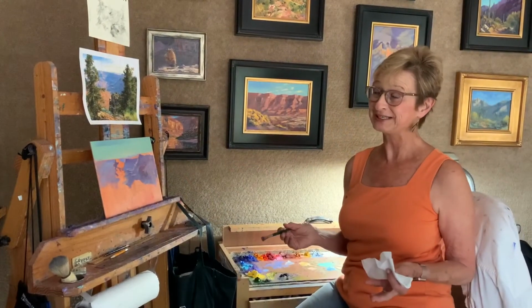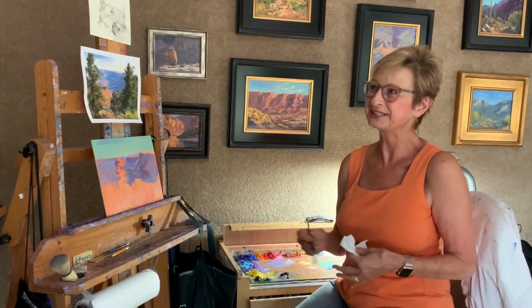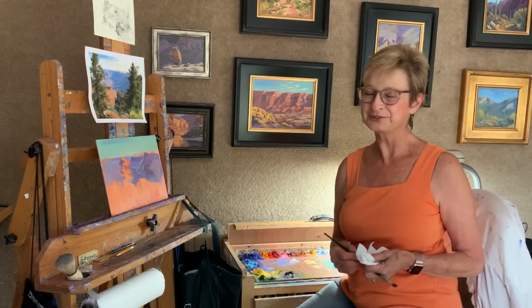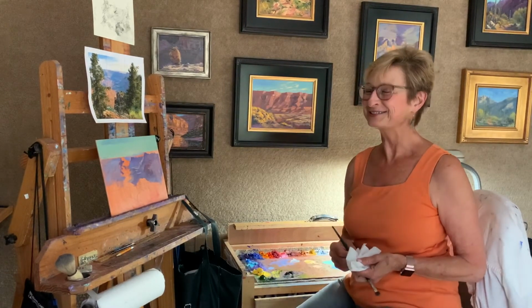I do enjoy painting other locations, certainly. The reservation area, northeastern Arizona is an intrigue of mine. The mesas there are just wonderful. But the canyon is my first love.